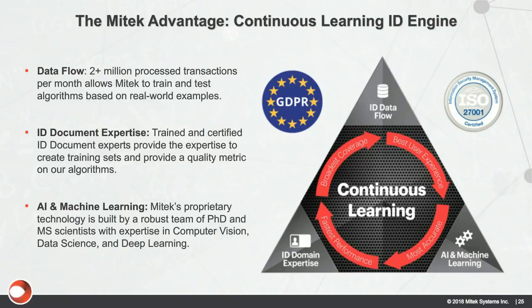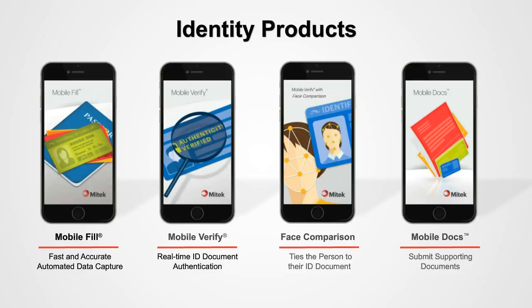So if you look at our product suite, we do offer several different ones. Mobile Fill on the left is a tool that will capture the image of the document and then extract the data and then accurately and quickly structure the data and give it back through an API to our client. All the way on the right, you see our Mobile Docs product that can take an image of a document and transport it safely in the same data flow as the Mobile Verify product that we have in the middle for trailing documents. And that's our largest suite, Mobile Verify. It's real-time identity document authentication. And I'll talk about that in more depth in a minute.